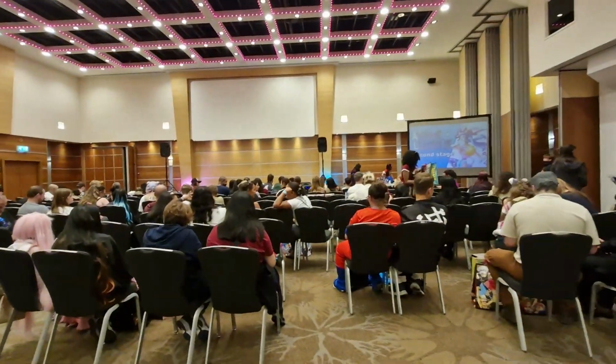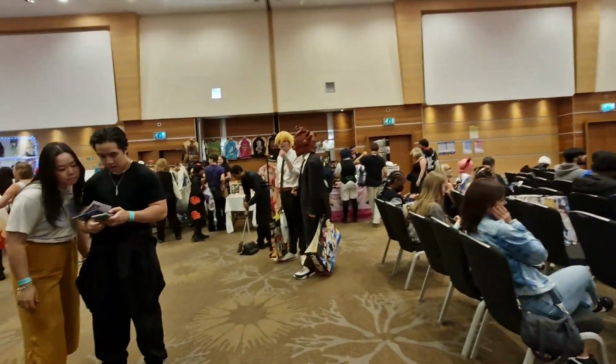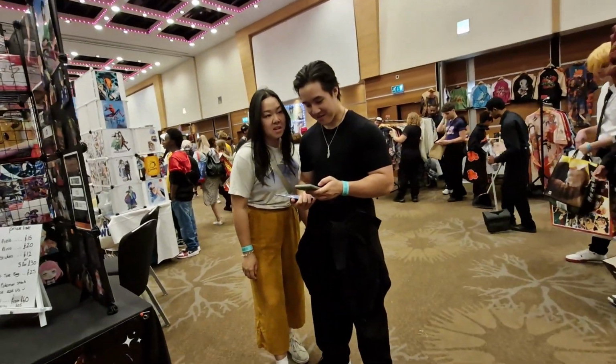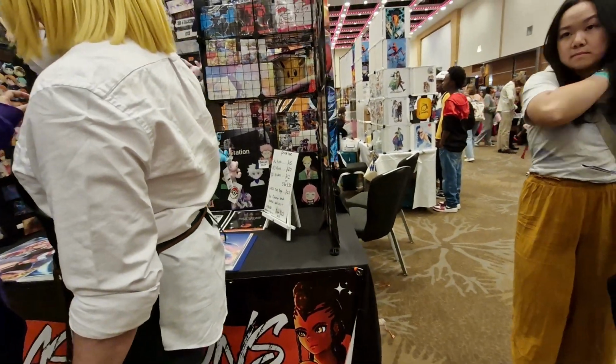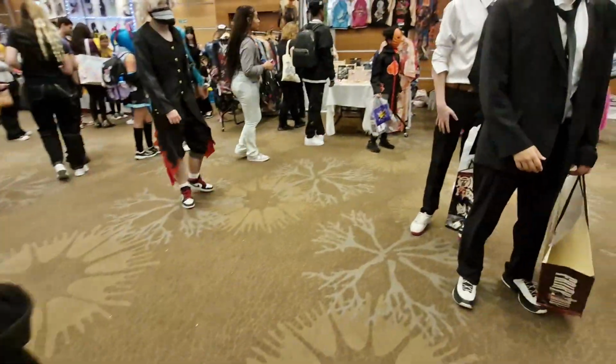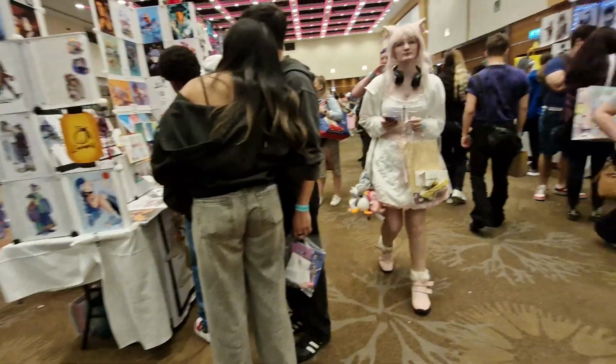So that's really cool. This is the other side of the entrance. This is the main anime exhibition center, where they have the second stage, which they do panels with the celebrity guests that are attending, such as voice actors. If there's a person who you're a fan of here, you can come and see them on the stage and do a Q&A with them. You might be able to ask them a question.